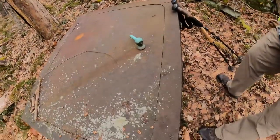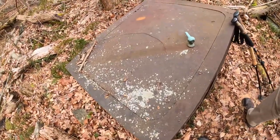I just found Dutch Schultz treasure in the Gunks, not in the Catskills. Is it in the safe?